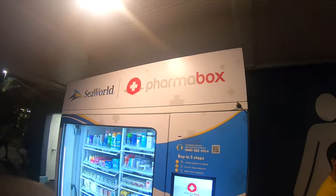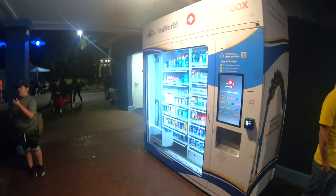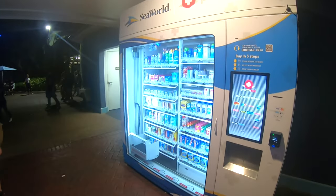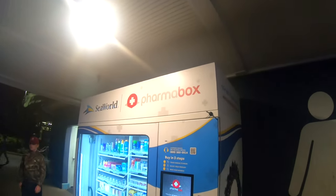That's pretty cool. If you're in need of medication, aspirin, or whatever, they have it available here. It's called the SeaWorld Pharmacy Box. It's pretty cool.